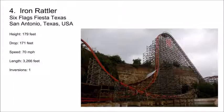This coaster also interacts often with the quarry wall, which Six Flags Fiesta Texas is famous for. It has a slow, low-to-the-ground section up on top of the quarry wall. It dives off the quarry wall and even goes through a tunnel inside the quarry wall. Such a unique and phenomenal coaster deserves this spot on this list.